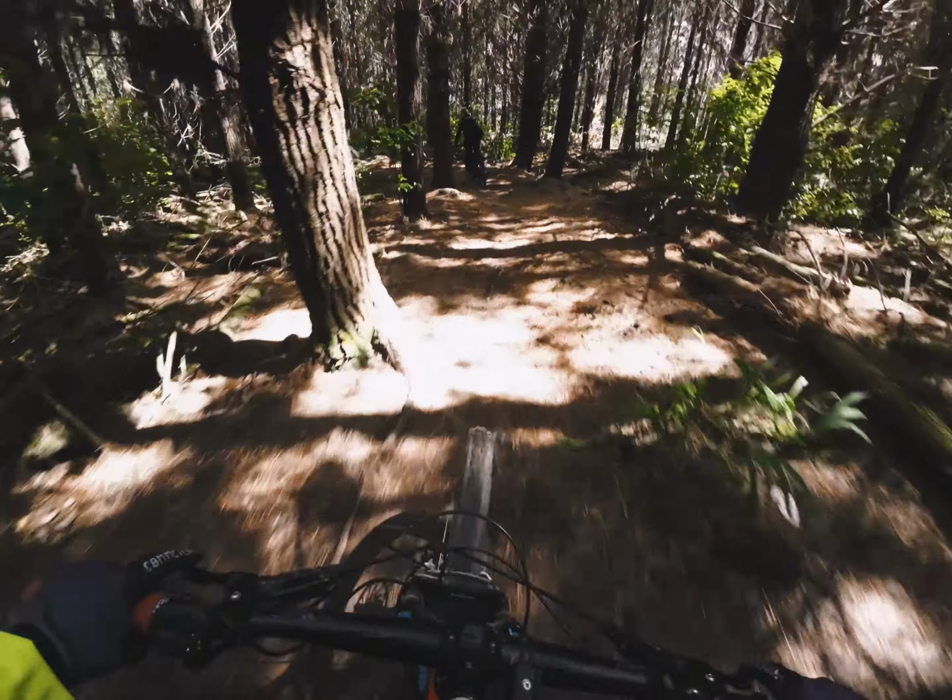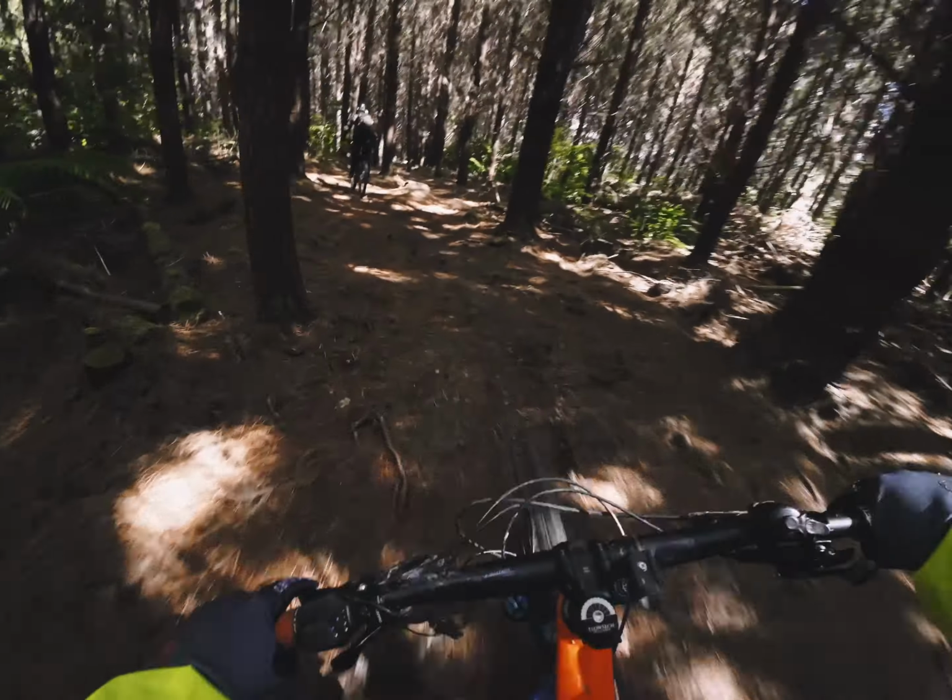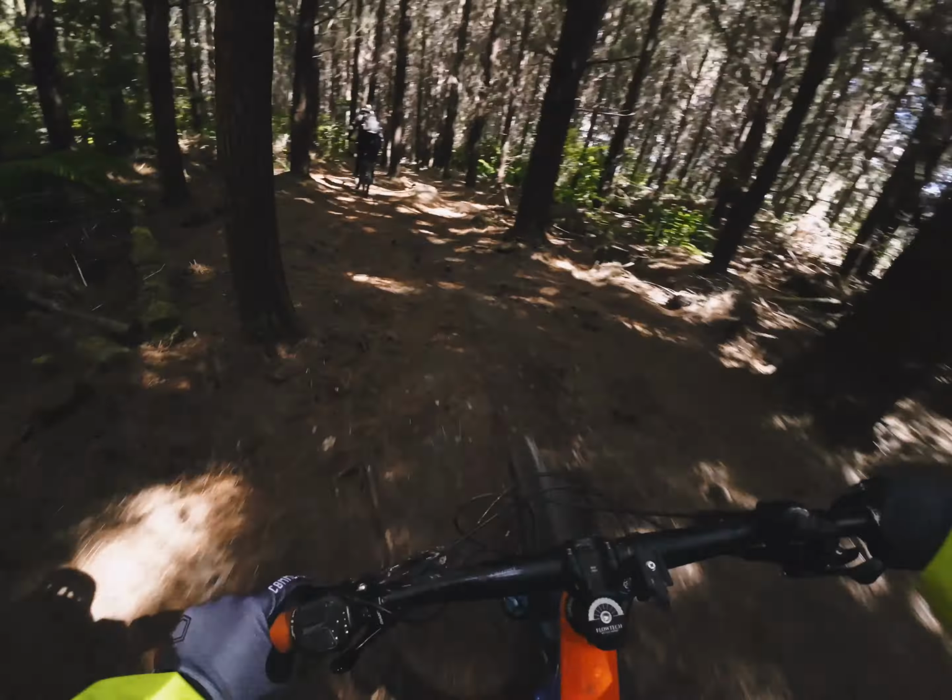Have you ridden this trail before? What do you think? Do you like this trail? I have to say, I don't like this one, especially because of some features I will face later. You will see in my video and understand why I say it.